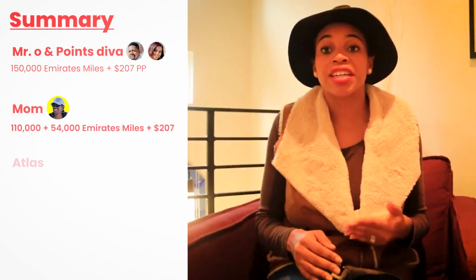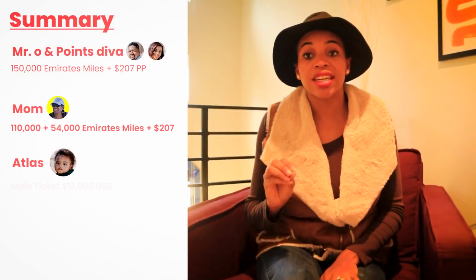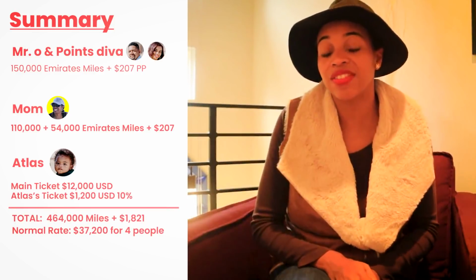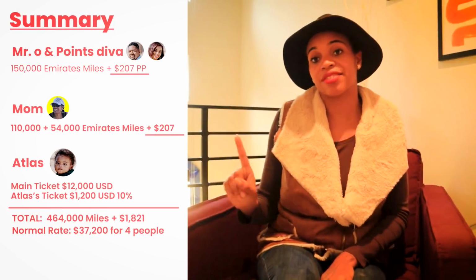Now, the most expensive part was Atlas's ticket. On Emirates, because he's a lap infant, we don't have to use miles. However, we do have to pay 10% of the fare. So the ticket was $12,000, Atlas's ticket, $1,200. So yeah, it was pretty expensive, but our out-of-pocket cost was $207 per person for my mom's, myself, and Steve's ticket.